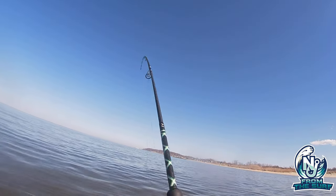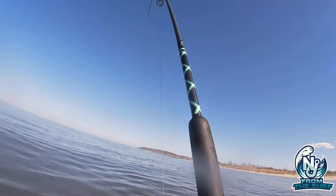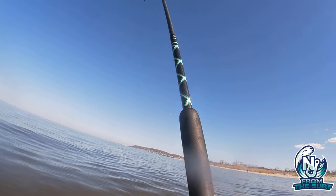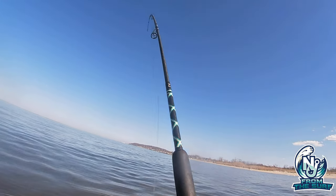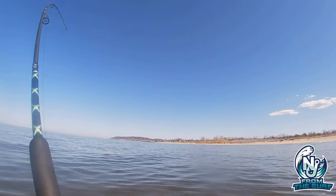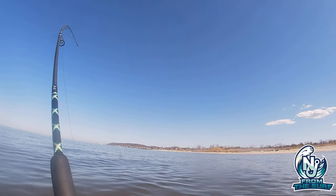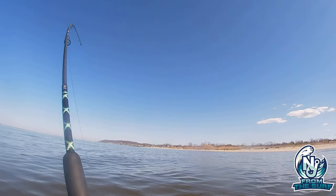Oof. Okay. It's me and this dude now. Oh man, this is gonna be a keeper class fish. Barely gaining any ground on him. I'm gonna start walking towards the beach because I know this one's gonna take a while.